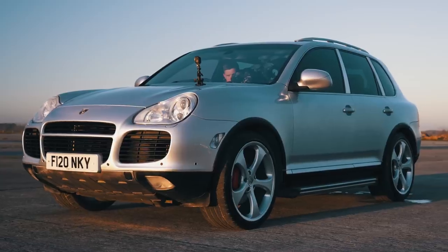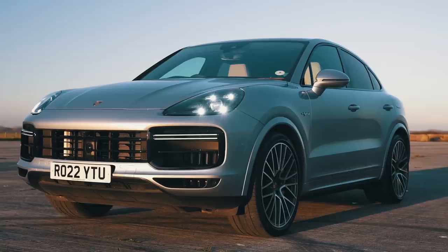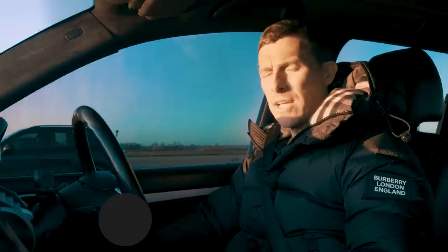So I'm sat in a Mk1 Porsche Cayenne Turbo. Next to me is a Mk2 Porsche Cayenne Turbo S. And next to that is a Mk3 Porsche Cayenne Turbo S E-Hybrid. And we're gonna have a drag race to see how the performance of Porsche Cayennes has changed over the years.